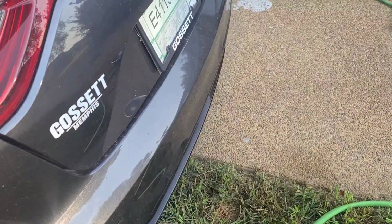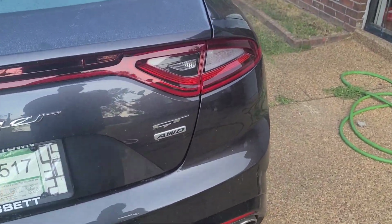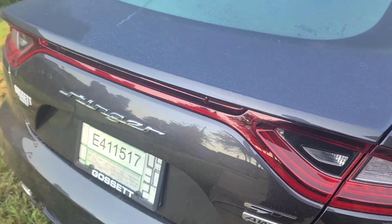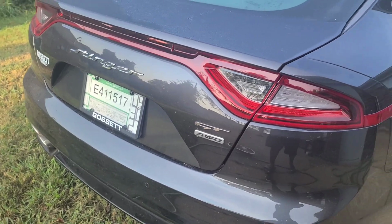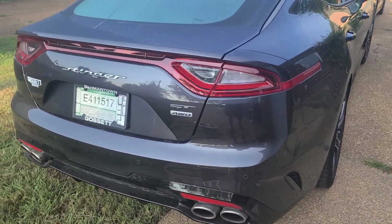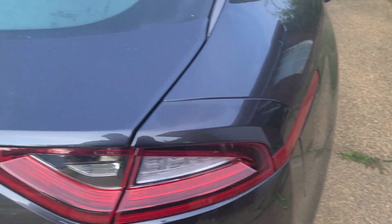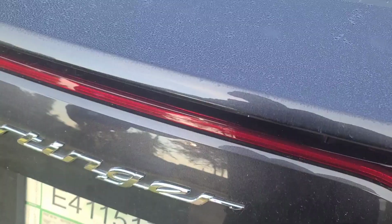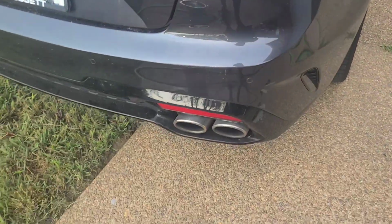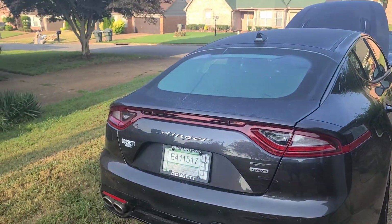Of course, tail lights are different also on this car. So on the GT2, the tail lights are not made different, but when they light up at night, it's made totally different. Cause only on this part it lights up, not the middle part here. It doesn't light up. And the tail pipes are different.